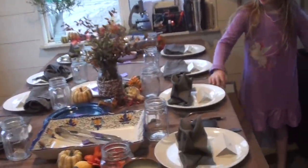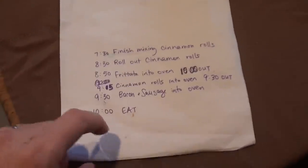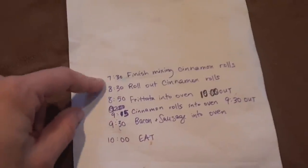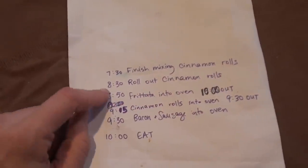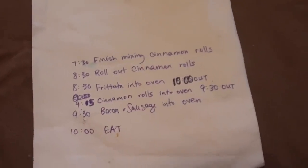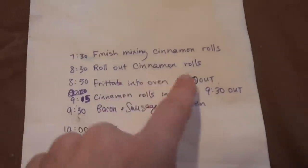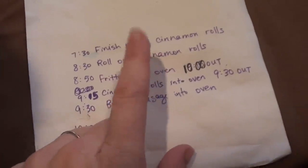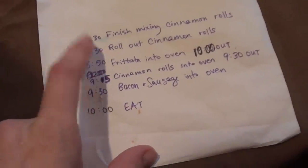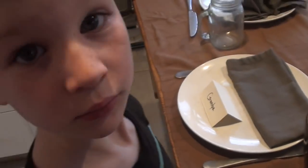Okay, and then what's our list, Elsie? Let me see the list. Whenever I have multiple things to do, I always start backwards and work up. So if we want to eat at 10, then I work backwards to see what time things need to be done. So after I did that, 7:30, finish mixing the cinnamon rolls. 8:30, roll them out, and then they go into the oven. I didn't write put them in the oven. I need to do that. They bake for 15 minutes. Oh, no, I didn't. Now, see, this is why I need a list. They have to rest. I forgot. I'll put those in at 9:15. See? I need a list or I'll forget what I'm doing, right?